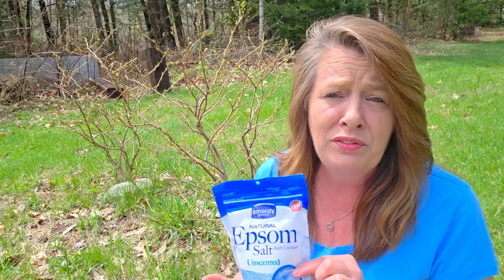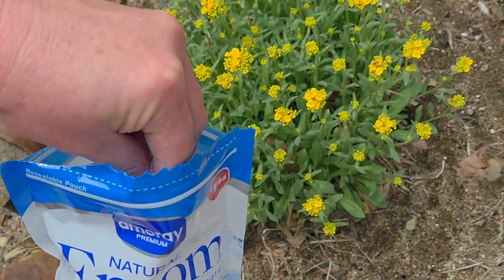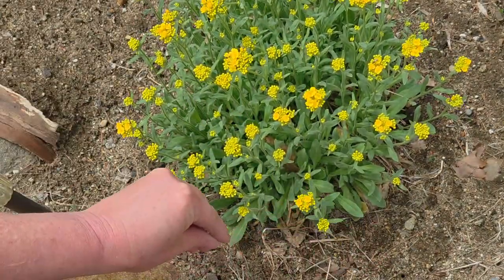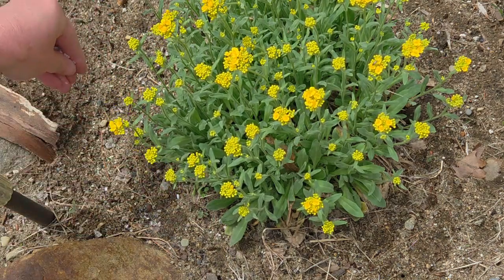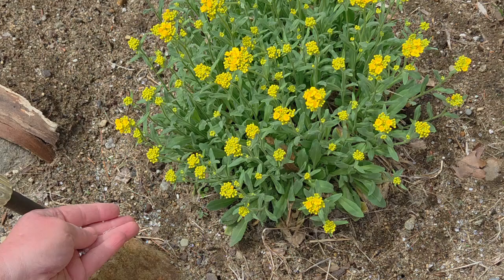Epsom salt is wonderful. You can add a teaspoon to a gallon of water and just water your flowers every 2 weeks or so, and it will help encourage blooms and really perk up those floral plants. When you're using this around plants, you do want to be sparing because it can kill them if you overdo it. You want to be careful, just sprinkling, and just a little bit is all it really takes.